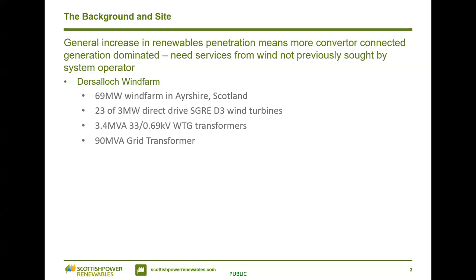In this particular wind farm, we installed external transformers to the wind turbines. So the transformer that connects the turbines to the wind farm network is external to the turbine. It's a 3.8 MVA transformer and we step down to 0.69 kV. And the wind farm itself has a grid transformer of 90 MVA, which is a step up from 33 kV to 132 kV.